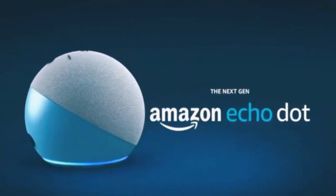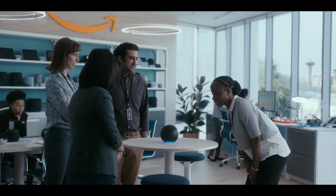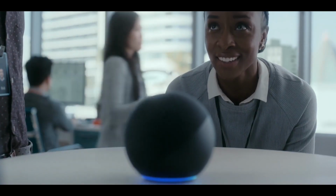Voice control your home. Manage compatible smart home devices using your voice. Switch on the lamp before getting out of bed, dim the lights from the couch to watch a movie, or turn up the thermostat as you head out.